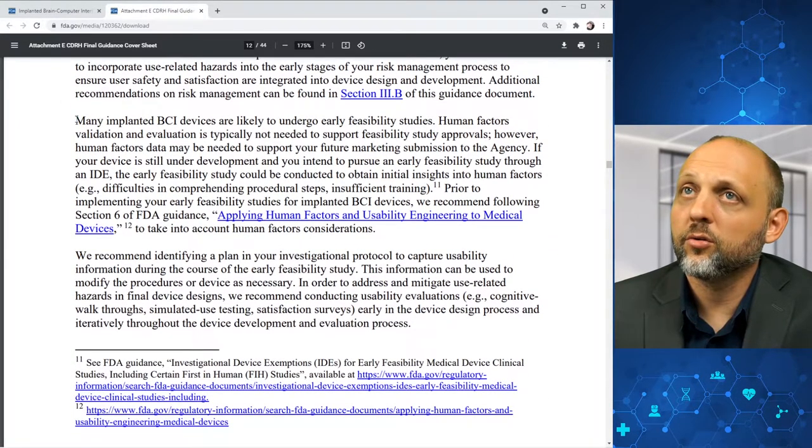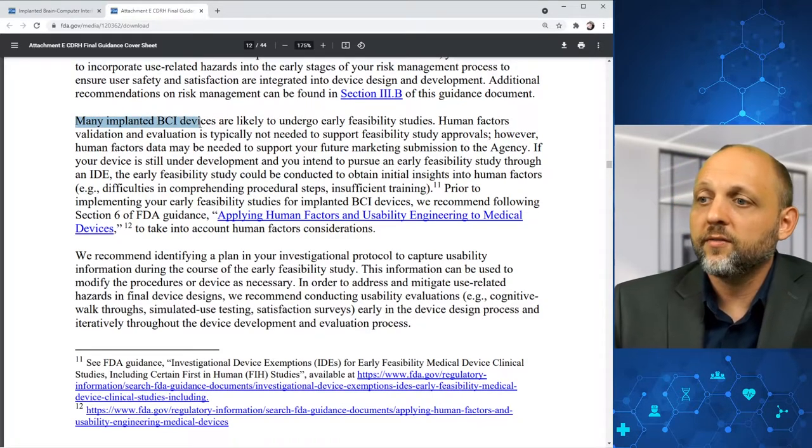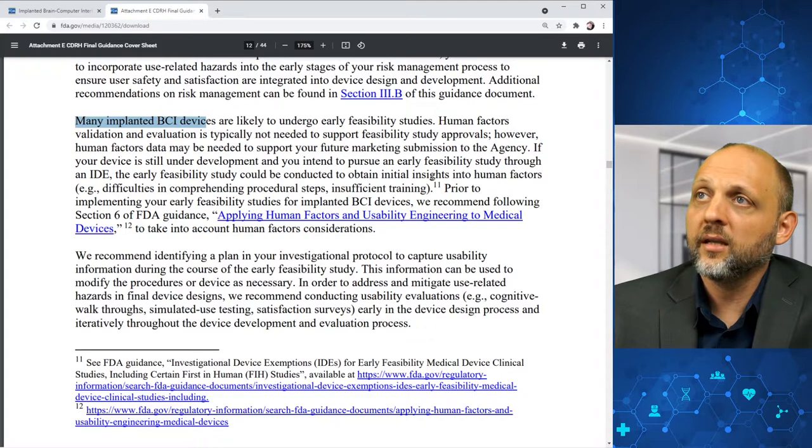And FDA notes that many implanted BCI devices are likely to undergo early feasibility studies. Human factors validation and evaluation is typically not needed to support feasibility study approvals. However, human factors data may be needed to support your future marketing submission to the agency. If your device is still under development and you intend to pursue an early feasibility study through an IDE, the early feasibility study could be conducted to obtain initial insights into human factors.